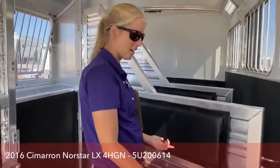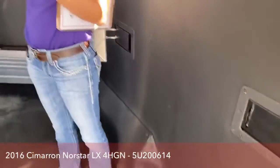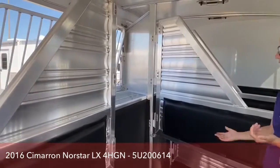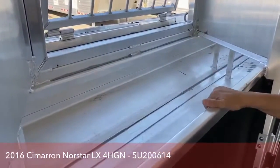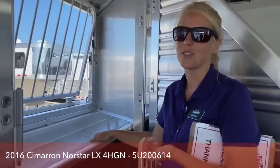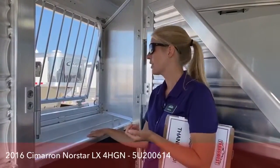So as you'll notice in here, we do have the wheel wells in here. This trailer is 7'6" wide, so it gives them a little bit more length. So if you've got those longer horses, they'll be more comfortable. But it also allows us to have these mangers in here, and then for them to be really comfortable. So the nice thing about having these mangers is you don't have to mess with hay bags. I don't like stuffing hay bags, especially going down the road. So you can just throw hay up here or put some food up here for them, and they'll be really comfortable. So some really great features.